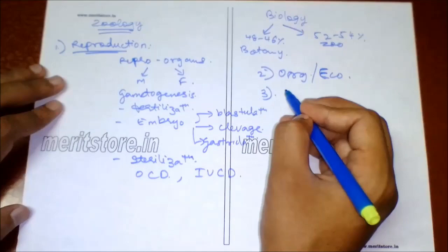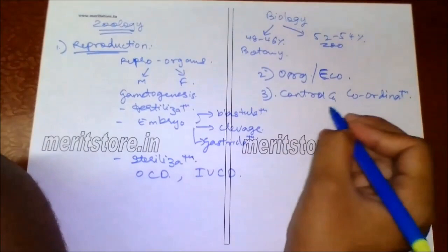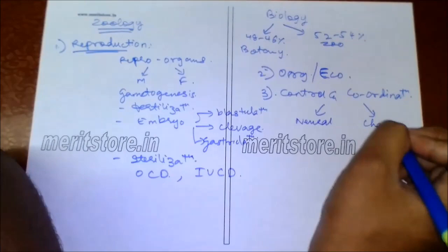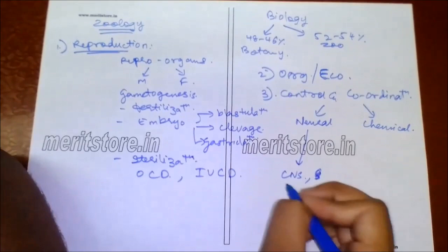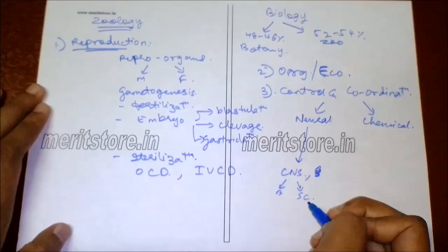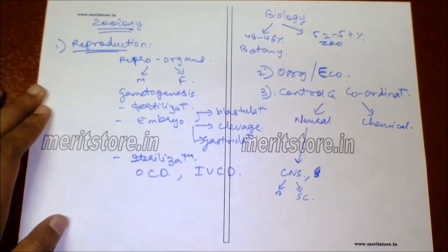And then the main focus in the chapter is control and coordination. See, control and coordination is a very vast chapter in which there is neural control and chemical control. In neural control, you have to focus upon the different parts and structures of the CNS, that is brain and spinal cord, and what are the different parts of the brain and what are the names or synonyms of different parts of the brain and spinal cord, the CSF and the meninges, which we have to see here, the reflex action.